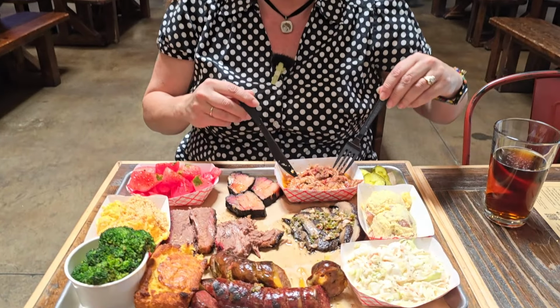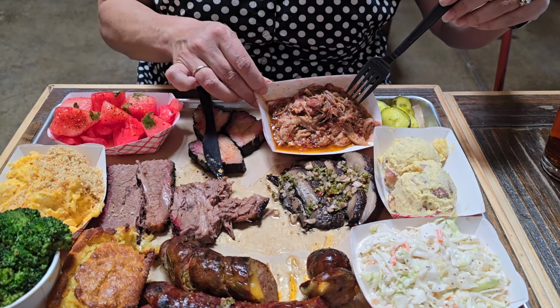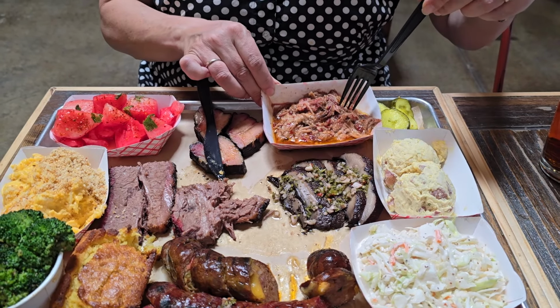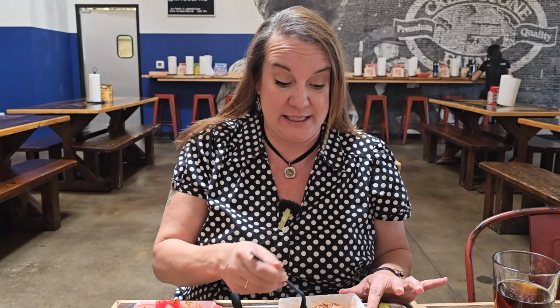Okay, my turn. You want a turn? My turn. Okay. I'm gonna start with this pulled pork. I want you to see how much grease, look at that, is in. That's insane. You know what that means? That means it's gonna be extra good. Freaking delicious. Let's take a little bite here.